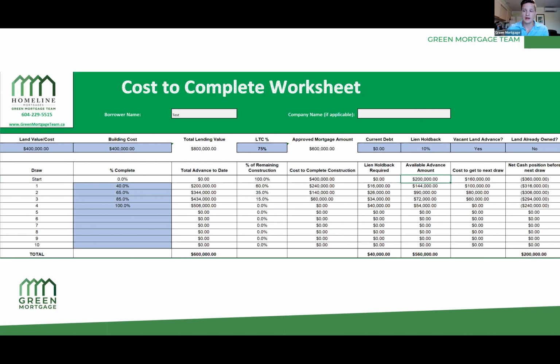And you can see that the bottom number for the net cash position, so that's row draw 4 and all the way to the right, says $240,000. That's because at that point, that's really your down payment of $200,000 plus the $40,000 that you have in for the lien holdback, which you do get later, which reduces you again down to the total of $200,000.